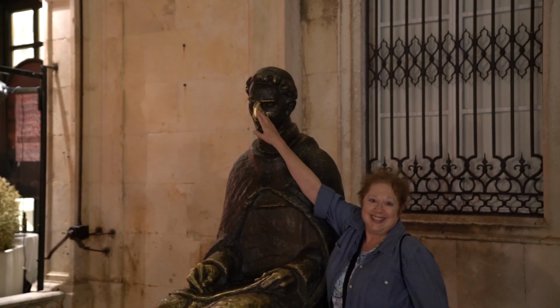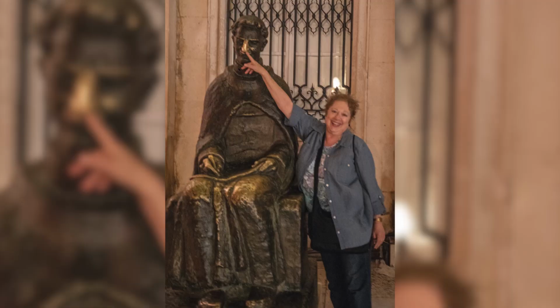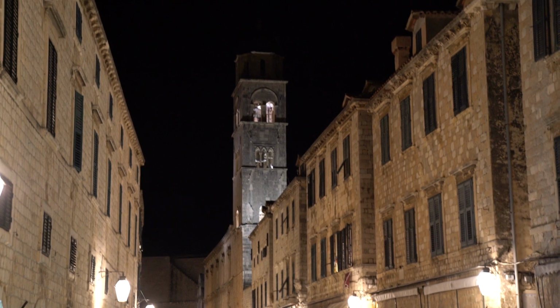On the way out, one of us can't resist rubbing the well-worn nose of the statue of playwright Marin Držić for more luck. It's fun to stroll around the old city, especially at night.